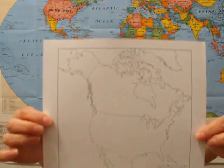So, the way that we're doing it is very, very simple. We do one continent at a time. We're still new at this. So we started out with North America, and this is a blank outline map of North America. I asked them to write down everything that they already knew: the United States, Canada, Mexico, Alaska, things like that. Write down everything that you already know.